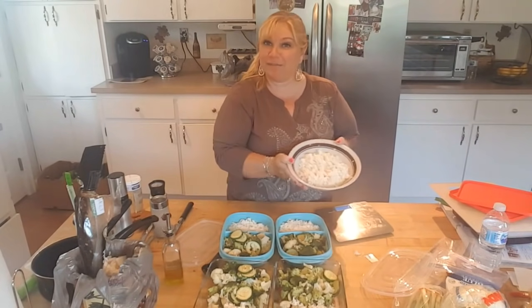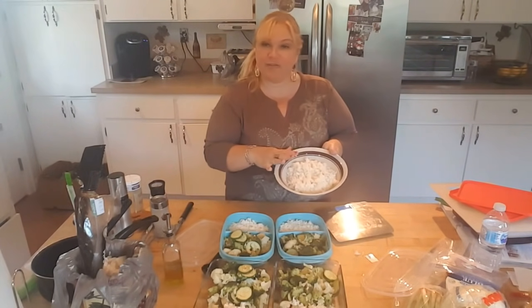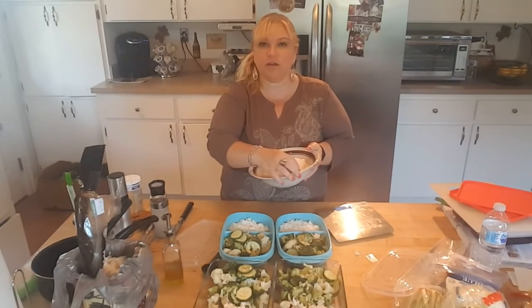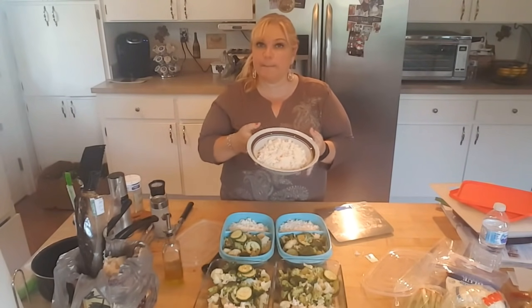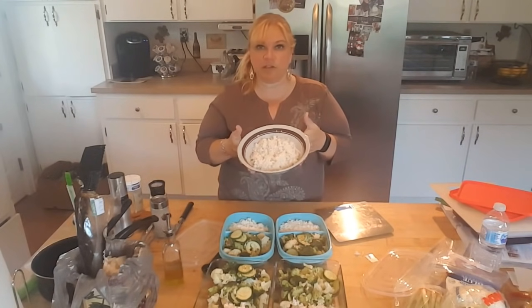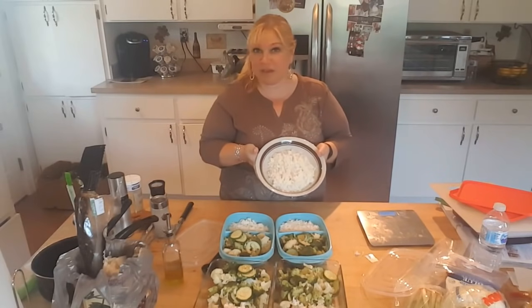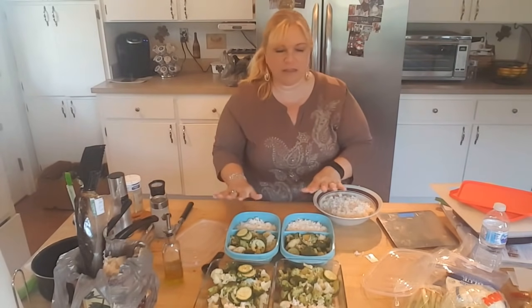And in the meantime, since I made extra rice, I'm just going to put it in the fridge for tomorrow. I think I'm probably going to cook some cream of mushroom soup. My son loves white rice with cream of mushroom soup, and he's going to be here tomorrow with the baby. So I will just make that for him. So I'm going to get these put away, and then I will finish our last 2 dinners.